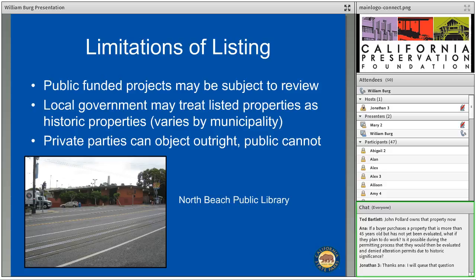What the limitations are is primarily for people who are pursuing public funds. So publicly funded projects are going to be subject to environmental review. They're going to ask how this is going to affect historic properties. So something that's funded by stimulus funds, something that's funded by HUD or Department of Energy, other federal agencies, if they're providing money, if it's going to result in damage to a historic property, that can jeopardize those funds.